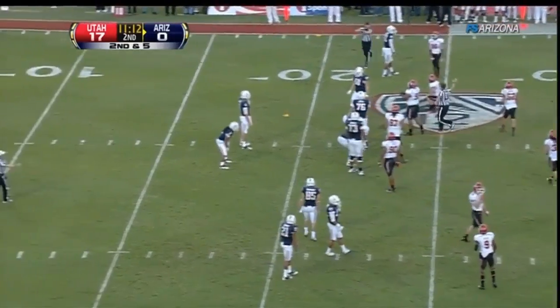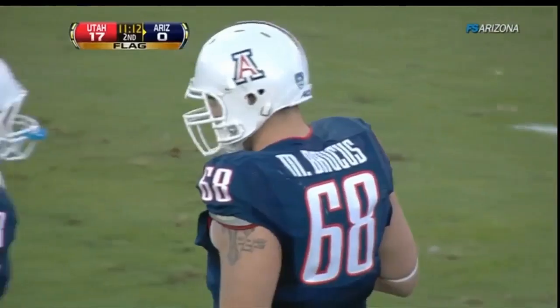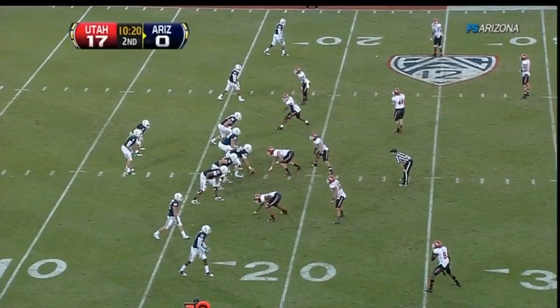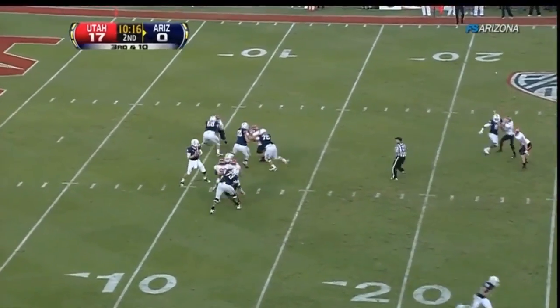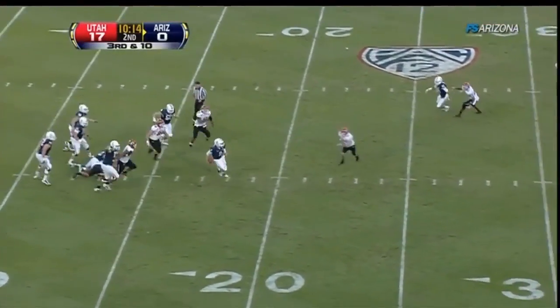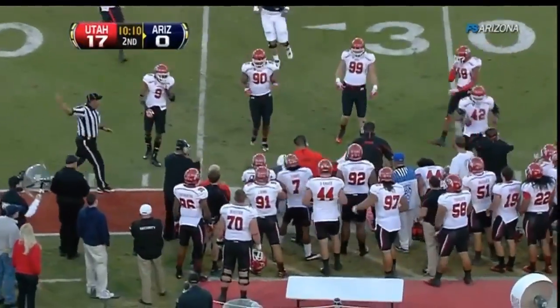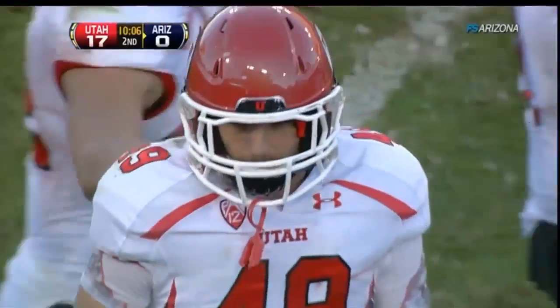Holding by the offense, number 68. 5 yards, first down. Mickey Bacchus having a tough time. Another penalty against the freshman. Foles on 3rd and long. Has time, but now he's going to have to run. Tough proposition, gets to the 25, and he is taken out of bounds with enthusiasm by Trevor Riley. You see number 49, the sophomore linebacker. And that brings up a 4th down for Arizona.